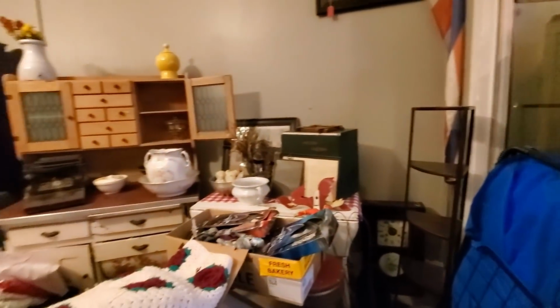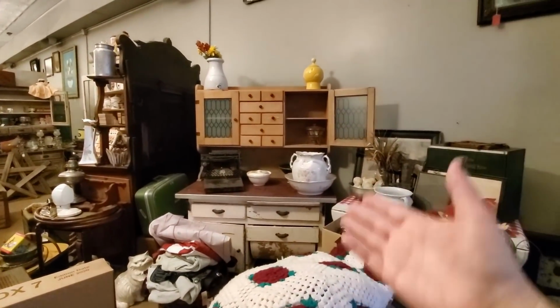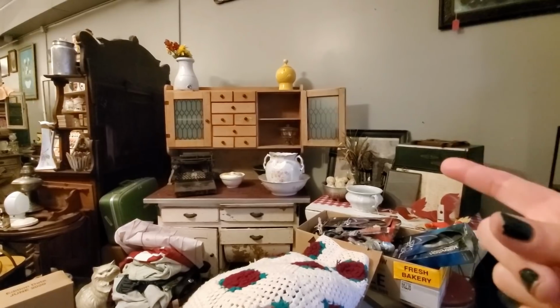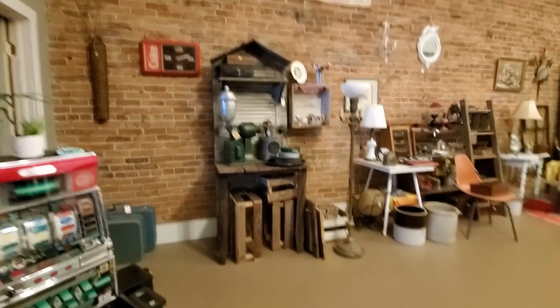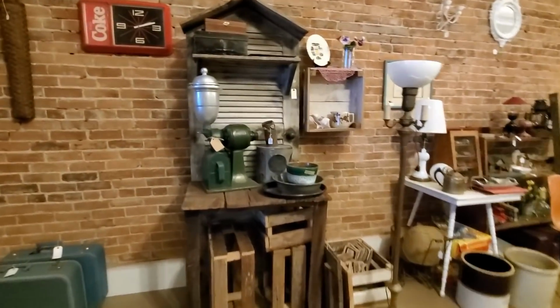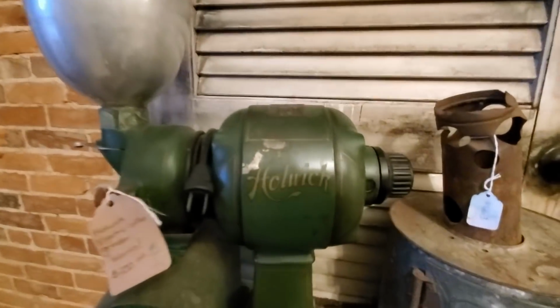I actually do have some things on Facebook Marketplace, such as this baker's cabinet right here. That's on Facebook Marketplace. This piece of furniture has sold. This is something that's really cool that I need to get on Facebook Marketplace or eBay local pickup.